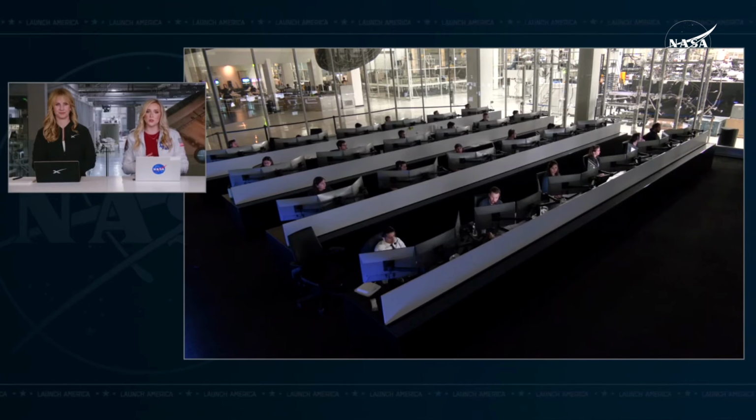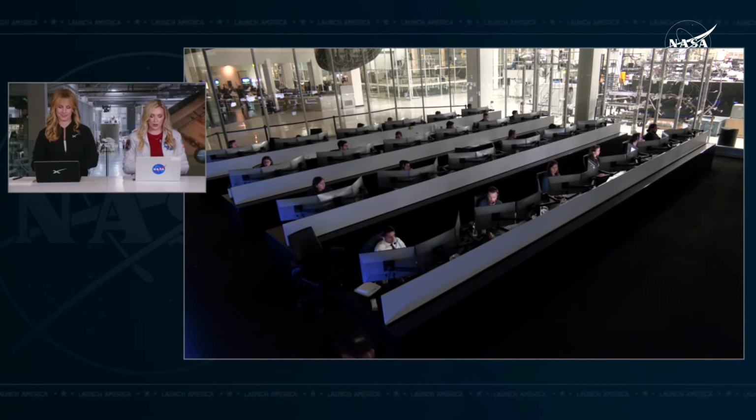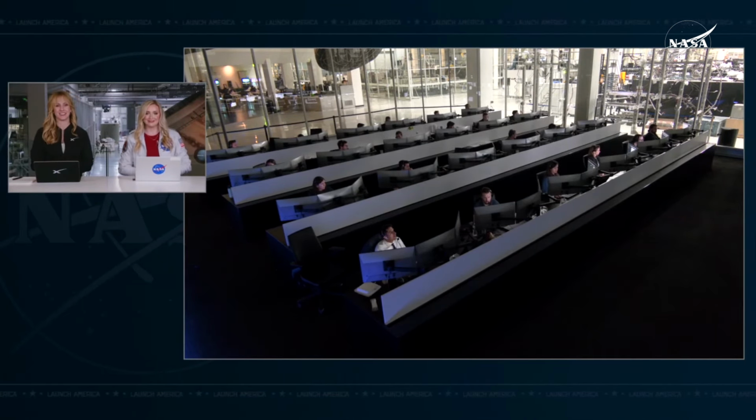There was also one spacewalk that took place with NASA astronaut Mike Barrett and NASA astronaut Tracy Dyson, who has since returned back to Earth. But that spacewalk did last 31 minutes. And Barrett has now conducted 3 spacewalks in his career for a total of 5 hours and 37 minutes in all. That's really impressive.